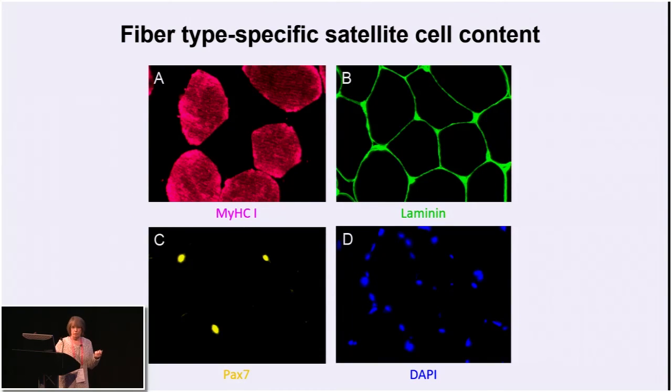So what we wanted to do next was to look at this hypertrophic response and the role of satellite cells. And one can do that, again, immunohistochemically on cross-sections from biopsies. I should say these are all biopsies from the vastus lateralis, as you probably guessed. Now here, doing different antibodies on the same section, here is the type 1 myosin antibody.